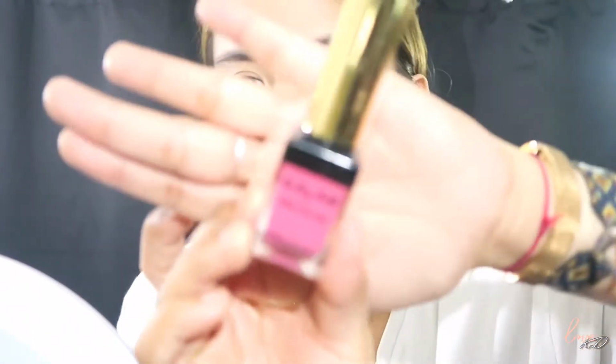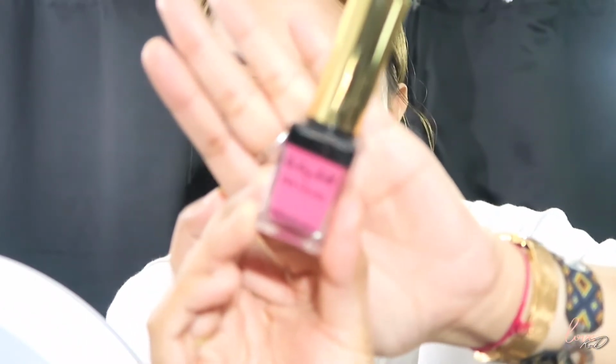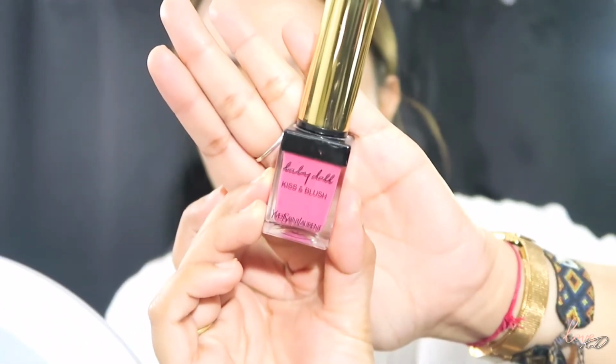Actually, I don't want to set the entire face, just the under eye, because I want it to be skin-like. So, yun. For the blush, I always go for pink blushes because, I don't know, it has that brightening effect. I'm going to use this cream blush from YSL. This is the Baby Doll Kiss Blush. So, apply lang natin. And I would put it banda sa eye area dito. Because I think it looks more natural that way.